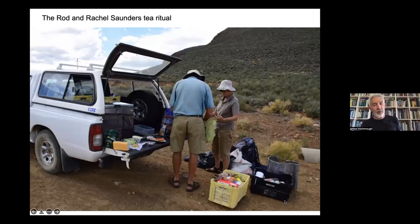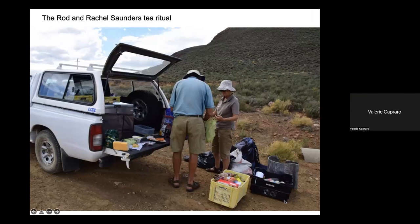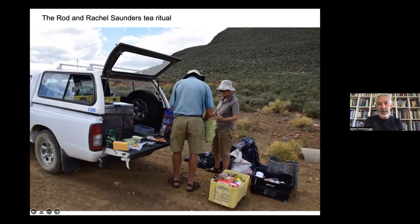Okay, so how did I do this? I have a great debt of gratitude to Rod and Rachel Saunders. Rod and Rachel set up and ran Silverhill Seeds. They still exist, but in a rather diminished version of what they once were. They spent most of their life driving through South Africa, collecting seeds, which they then sold through Silverhill Seeds. I made contact with them in probably about 2010, and we started quite a long collaboration and traveled together. They gave me a fantastic opportunity to share their knowledge.